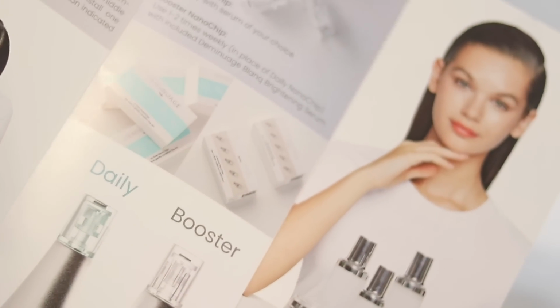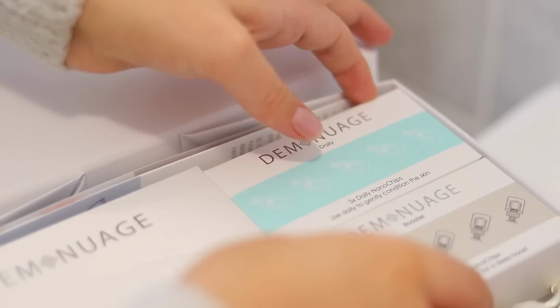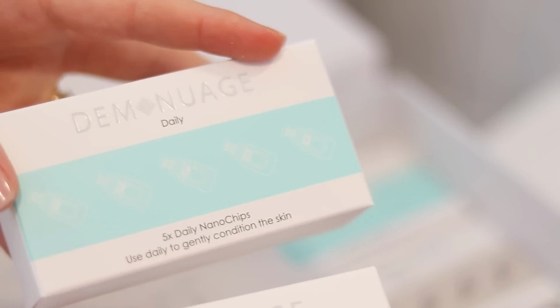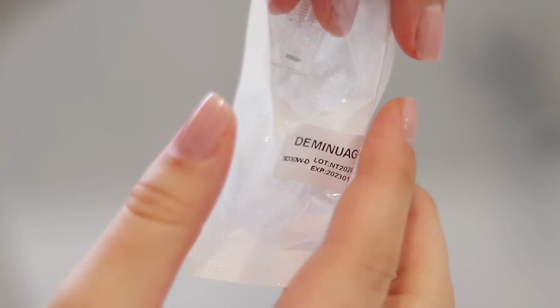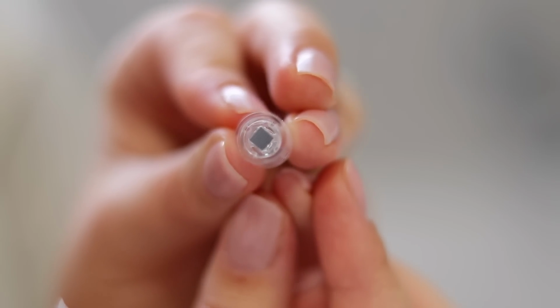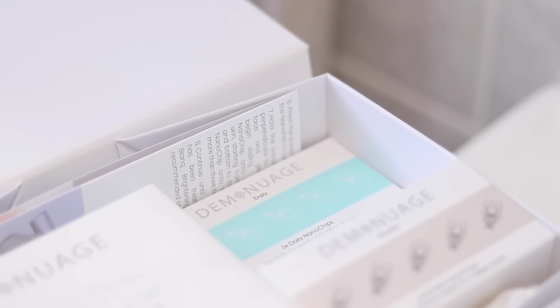It is called the Quick Pore Nano Pen Prime Rejuvenation Kit and includes your nano pen, which works along with the nano chips in either a daily or a booster version to fit your preferred skincare schedule or routine. I'm gonna use the booster one today, and it's a one-time use little nano chip, individually packed for safety and convenience. So the booster nano chips are a 1 to 2 times a week treatment, and then the daily ones are obviously daily.